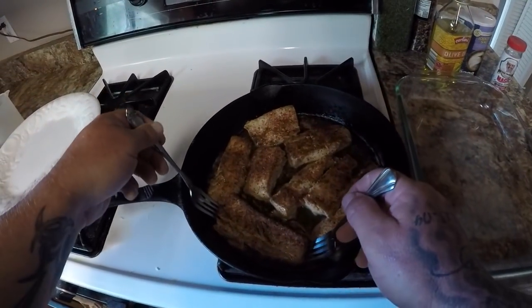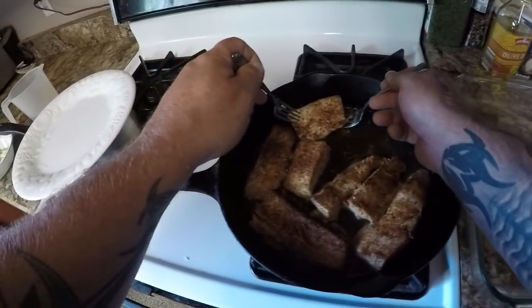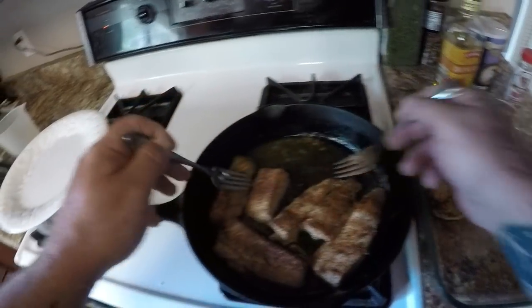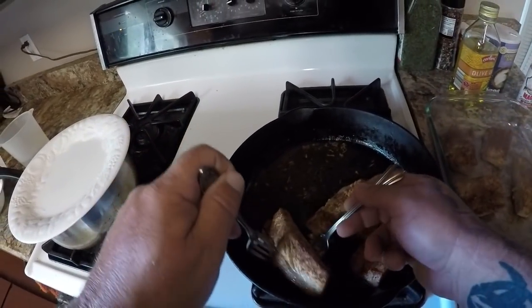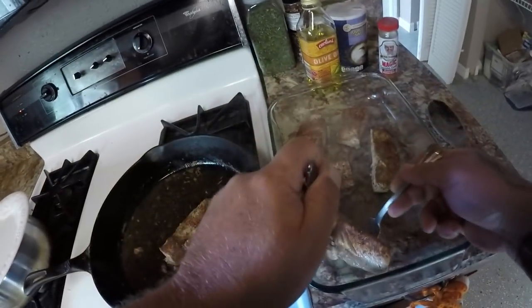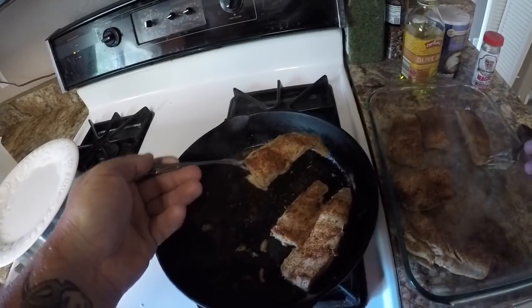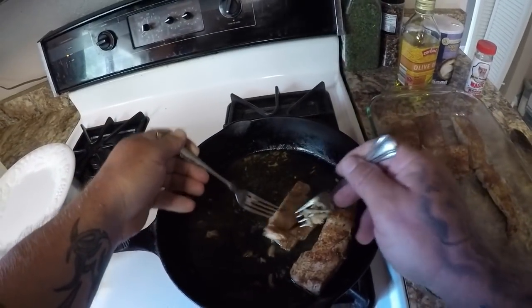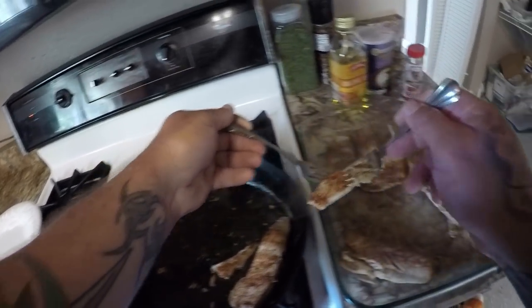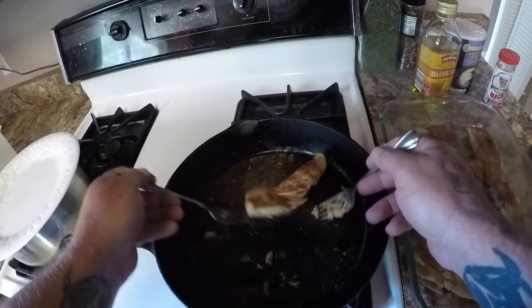Alright guys, I got the fish out of the oven and it looks absolutely fabulous. Looks amazing, you guys. So I'm going to take the fish out, put it over here. Get me a little glass dish over here. Definitely done. Alrighty.